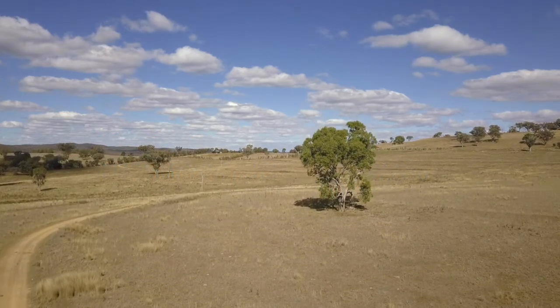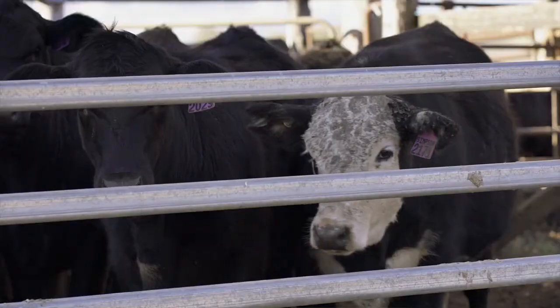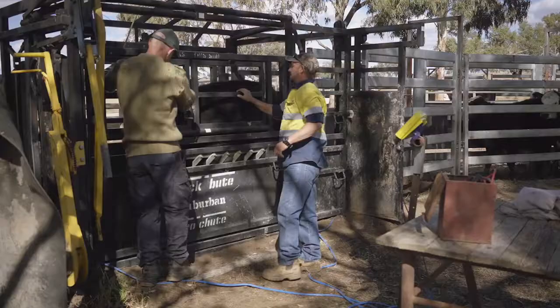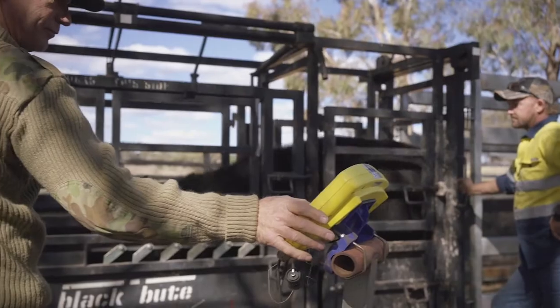I realise that producers are doing it tough at the moment and having to make some really hard decisions on whether to offload their stock. It's just important to ask yourself, are these stock fit to load? So we really need to be mindful of whether stock are fit to load to maintain our market access. We have a really strong export market and we don't want to jeopardise this.